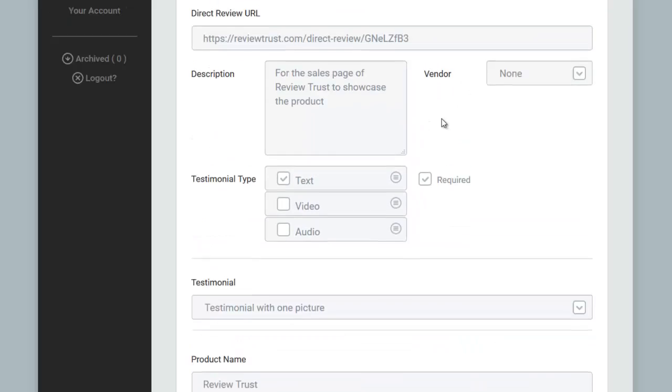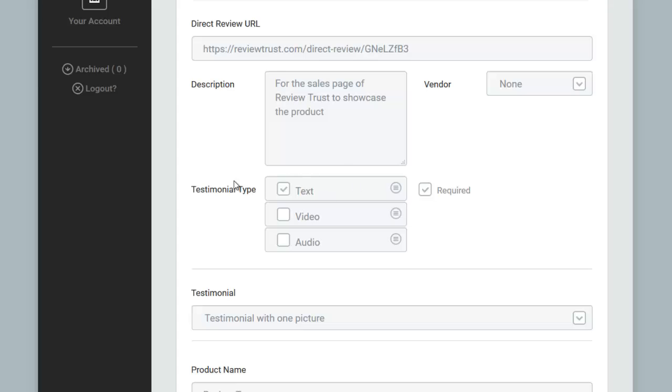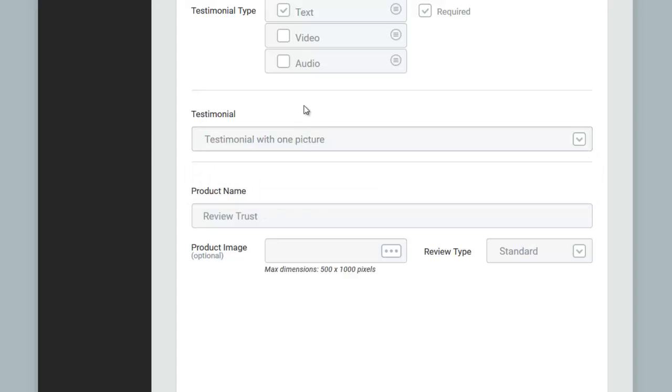Okay, so if I scroll down here, you can choose different testimonial types. You can actually ask for an audio testimonial, a video testimonial, and these are really neat. And you really should just experiment with these. But for just showing you around here, I just wanted to show you some basic idea of what you're able to do with Review Trust. And then, of course, you can ask for a picture or no pictures or even 2 pictures. And then you can just give the product a name over here, upload your product's logo or image, could be an ebook image or something like that.